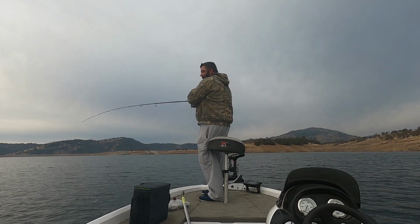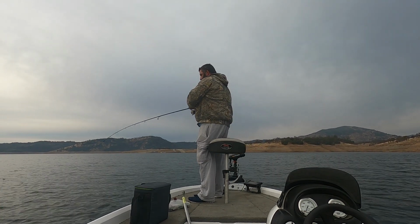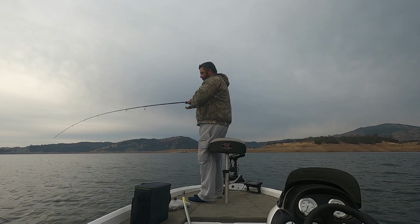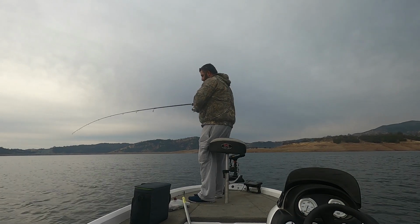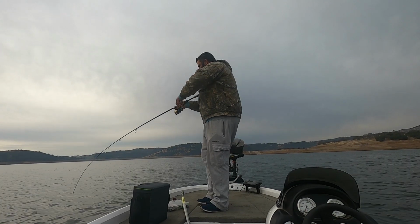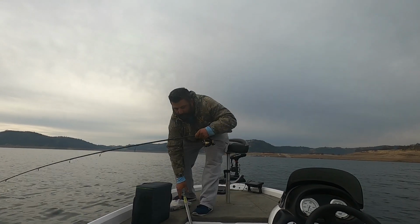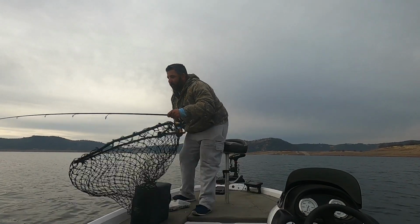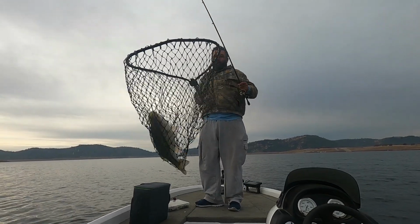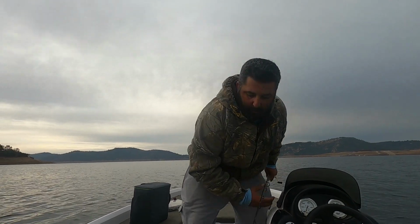Another one out here in the deep, probably about 50 plus. Littler guy. Biting like a littler guy. Let's see. Is it? Oh, not so bad. Yeah, she's decent. Damn, another 2+ pound spotted bass. Yeah, okay.